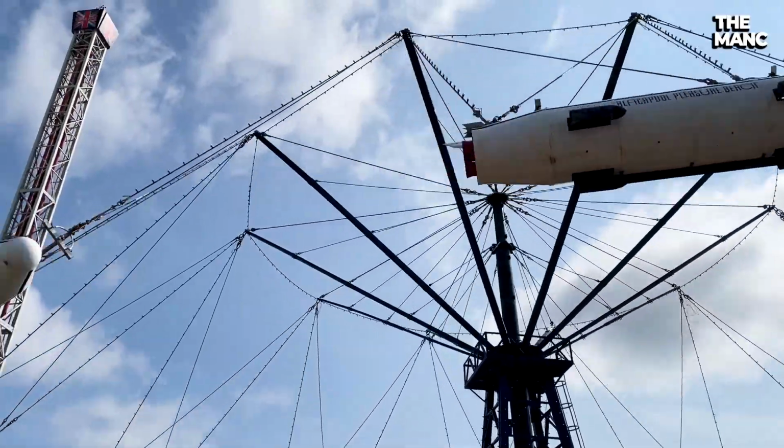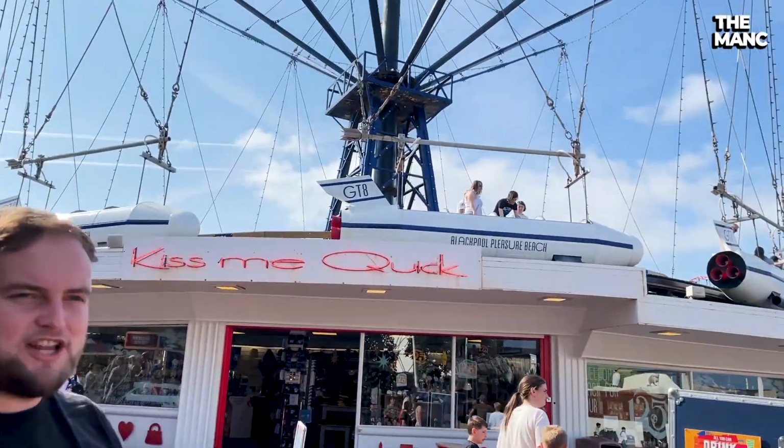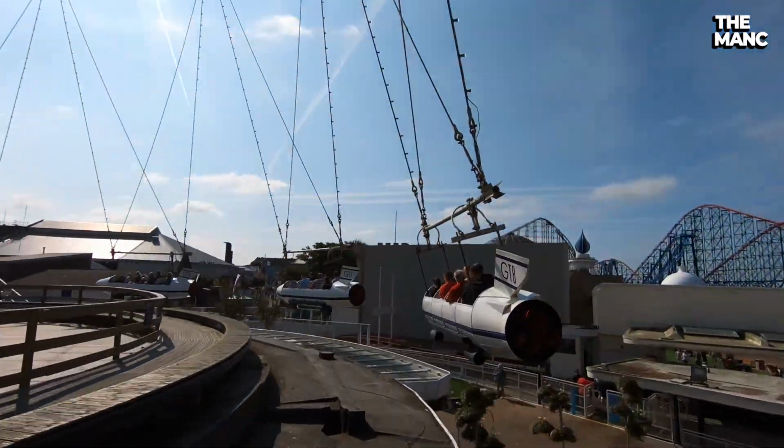Right, Tim, first stop, the Flying Machines. One of the oldest, the oldest ride in Blackpool Pleasure Beach. 1904. That's old, that. Yeah, that is very old. We start as we mean to go on. Let's get stuck in, Tim. I'm excited. It's a nice breeze on this one.